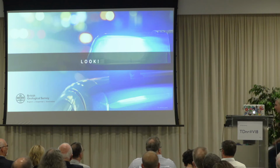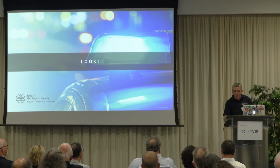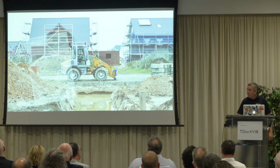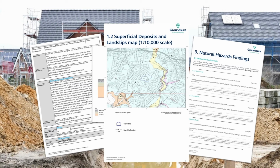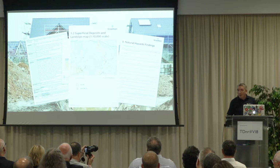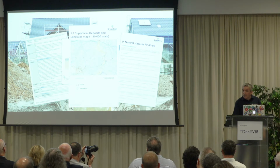So, how was our data being used? We've noticed that most planning reports and geological data that's been used is usually sourced from an independent consultant, which is great, but not all of them. So a lot of these reports miss out geology altogether. The emergency services should also have access to our data, but we still get phone calls asking for advice on situations, for example, flooding.